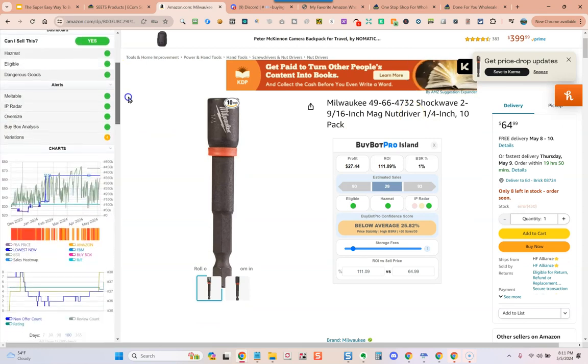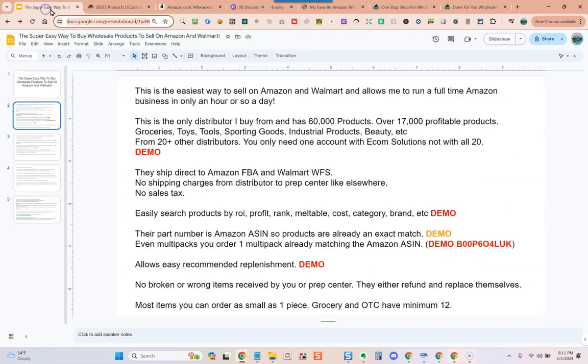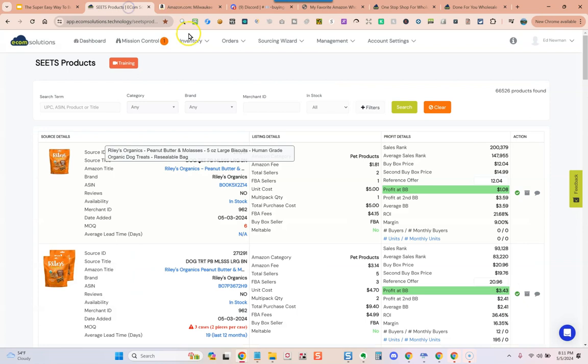But I don't know if I copied the ASIN. Let me copy the ASIN. Let me just put it back into my presentation. Somehow I copied the wrong ASIN there. Well, I see why, because I just copied it now. It didn't work either. Okay, and now let's go put it in here, and you'll see what I'm talking about. Here we go.